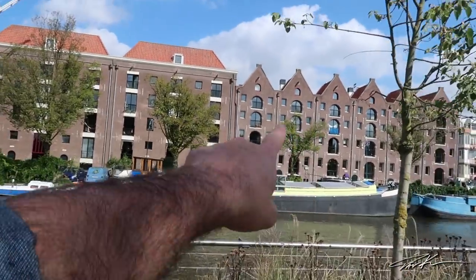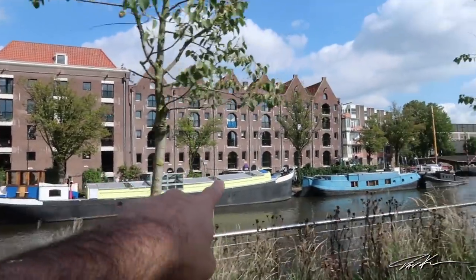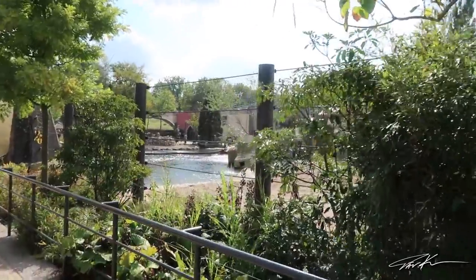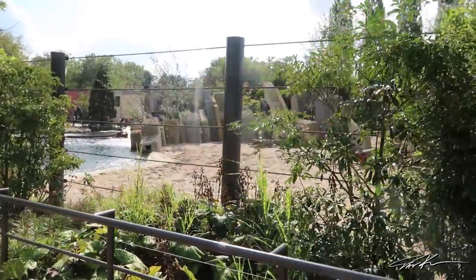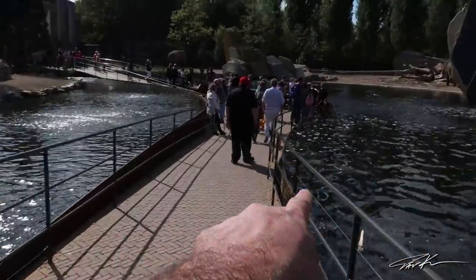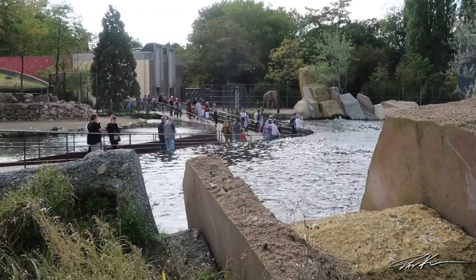All right, so check this out. You can get one of these apartments or live in a boat here, and then it overlooks the elephant enclosure without any elephants. Here from the other side. How cool is this? You kind of go down into the pond.